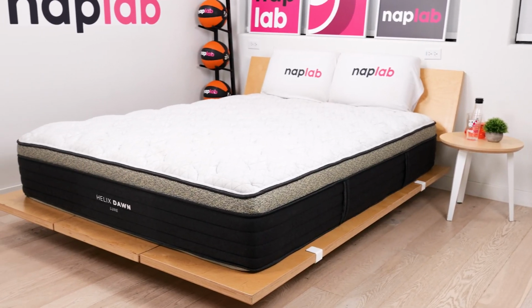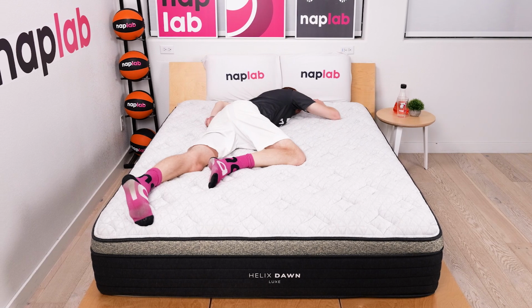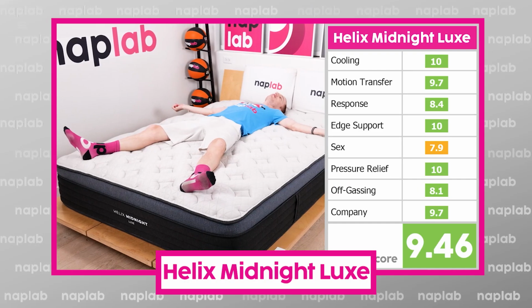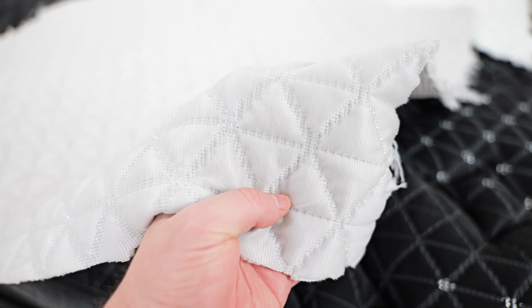Notably, we tested the Dawn Luxe without the optional cooling cover. Even without that cover, the cooling performance was solid. We've tested the cooling cover on other Helix models, including the Helix Midnight Luxe. During those tests, the cooling performance rises from excellent to the outstanding level, so if cooling is critical for you, it is worth considering adding that cover.